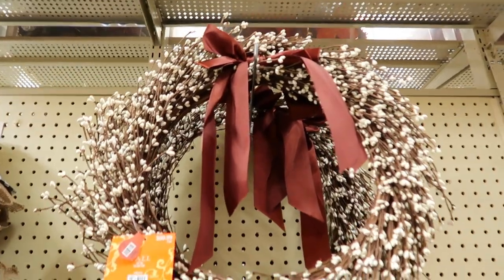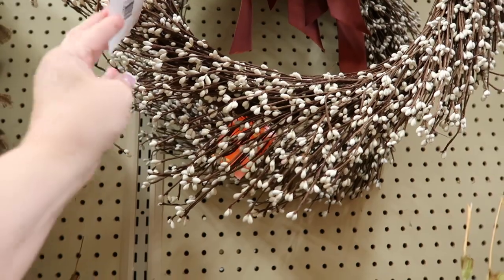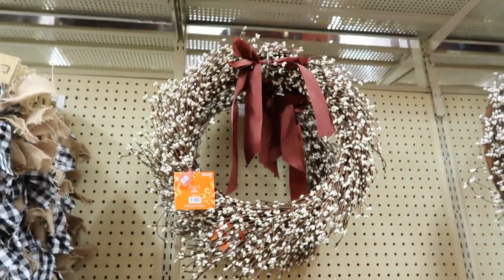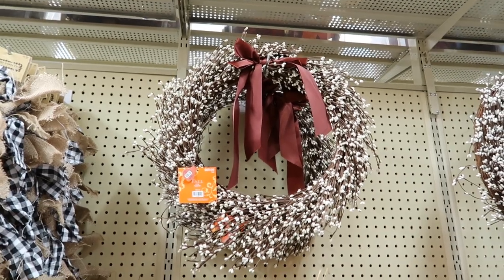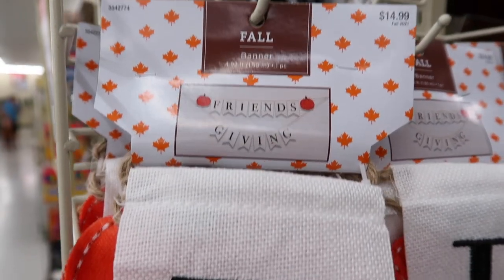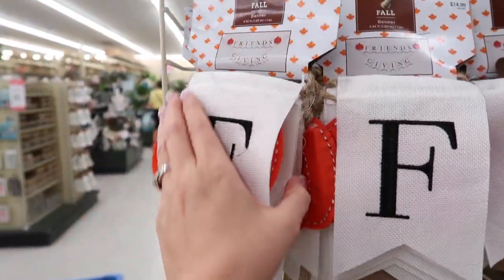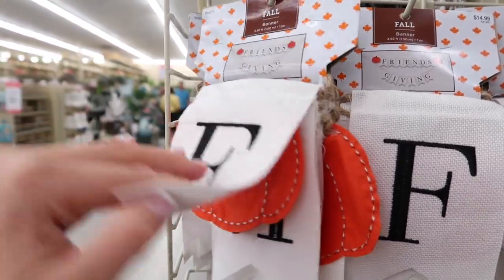Oh wow. $69.99, it's $70. So I definitely need to wait for a sale on that, but that is beautiful. I think I need this Friendsgiving banner. What do you guys think? Because we're definitely doing Friendsgiving this year. Oh, that's cute.